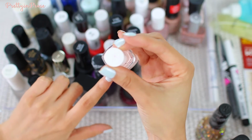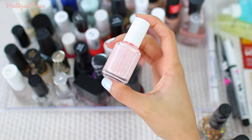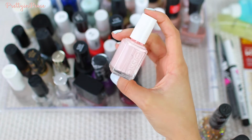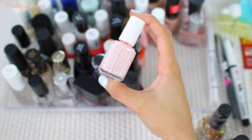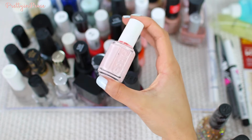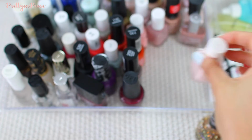Again, it's Essie's Fiji polish. This is such a beautiful, cool-toned, white-based pink. It's not too Easter egg looking or too, I don't know, I feel like it's a very chic shade of pink and I really do love it. It's pretty beat up because I've used it quite a few times, but I will hold on to it.